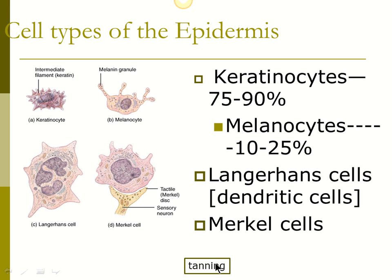I already mentioned tanning. I told you that when somebody tans, the number of melanocytes doesn't increase, but under the effect of ultraviolet light, the amount of melanin produced increases. And the idea is to protect the nucleus. So more melanin is produced, and that happens to give the skin a darker color.